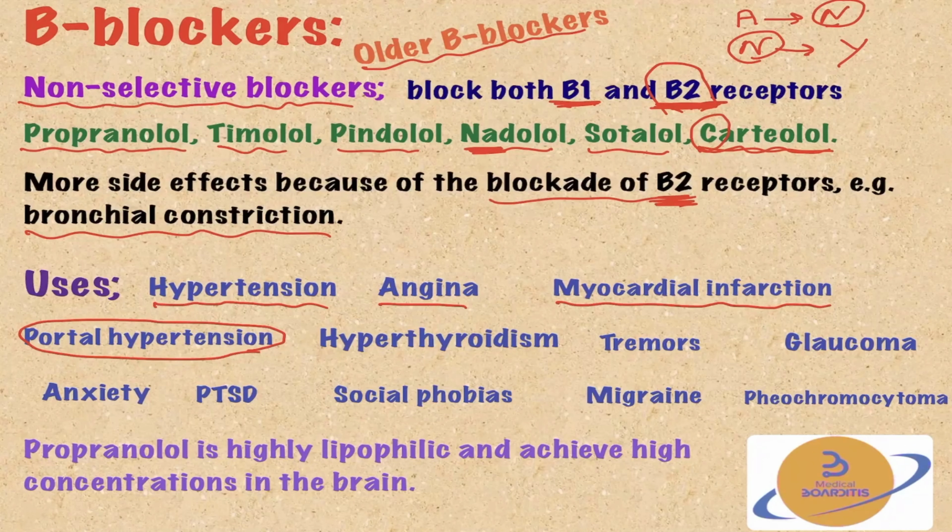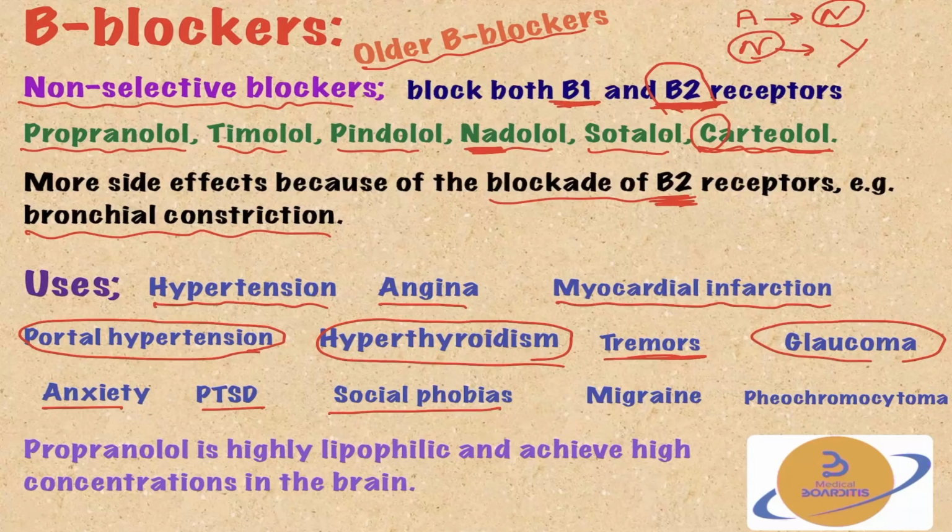And this is because blocking the beta-2 receptors in the liver blood vessels will reduce the portal blood flow, so this will reduce the incidence of complications like esophageal varices. Also, we can use them in hyperthyroidism because they ameliorate the symptoms of hyperthyroidism like anxiety, tremors, and palpitations. So for the same reason, we can use them in tremors like essential tremors, or anxiety, post-traumatic stress disorder, or social phobia. Non-selective beta blockers are also used in glaucoma because blocking the beta-2 receptors in the eye will reduce the aqueous humor production, so they will reduce the intraocular pressure.